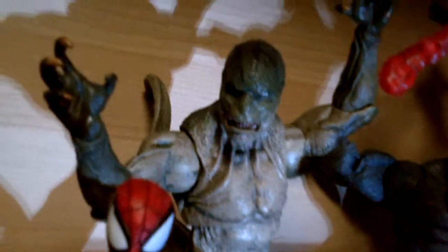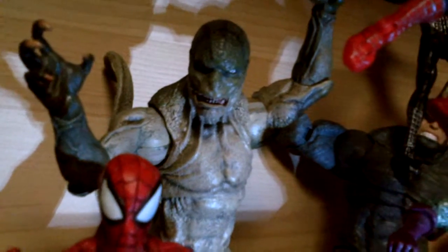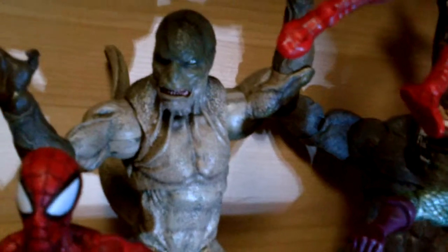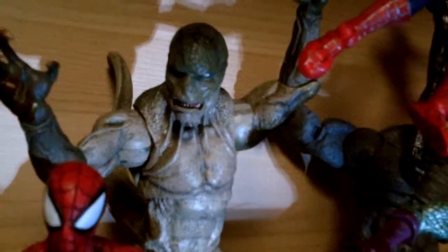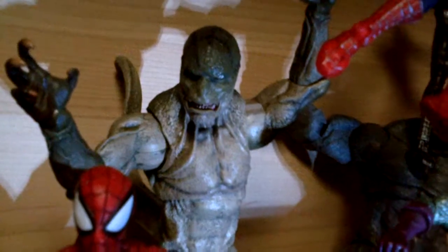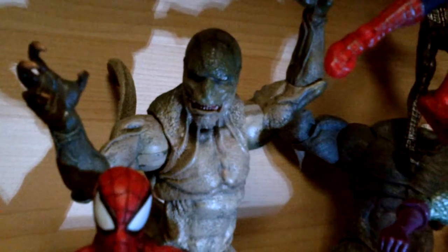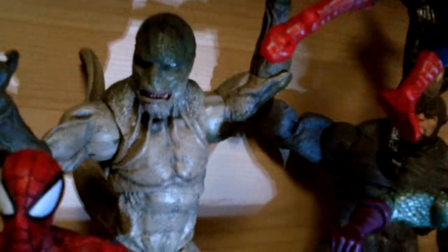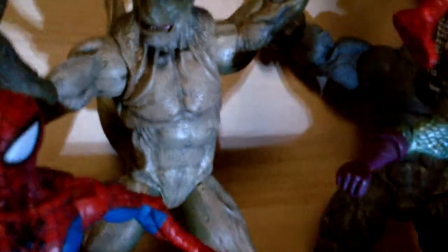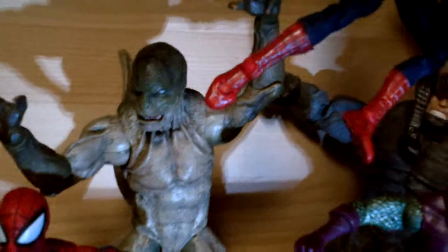Just look at that, man. It's so movie accurate. Paint application is crazy. It's detailed. The height wise is just really accurate. And you could put him with either Marvel Legends Spider-Man, any Spider-Man you put with him is going to work, because he's a big guy naturally, so it'll always look fresh, man. If you're creative, you can make it happen. Yeah, that one also got in the mail, just in case I forgot to mention it.